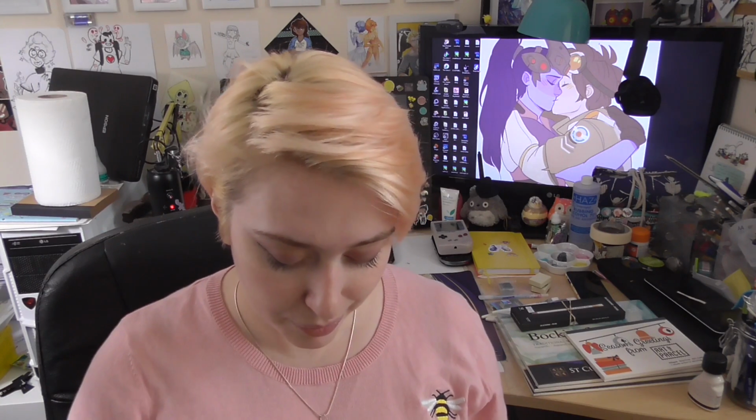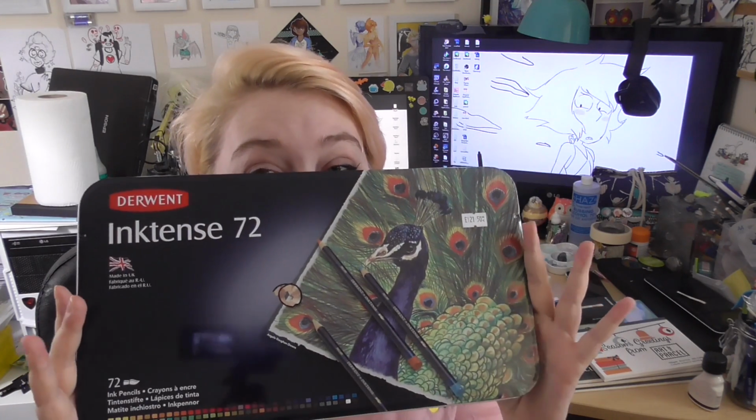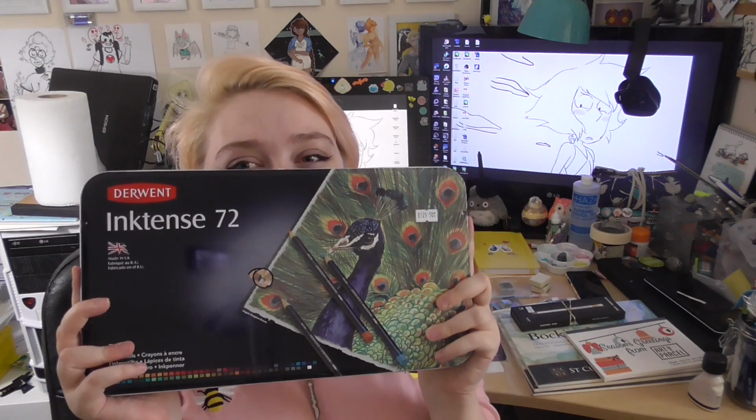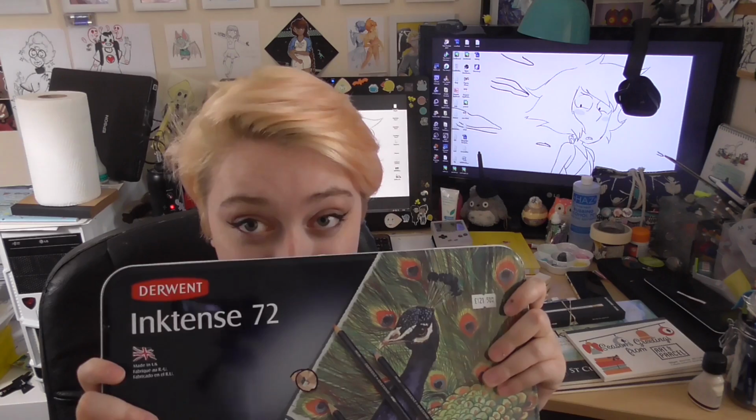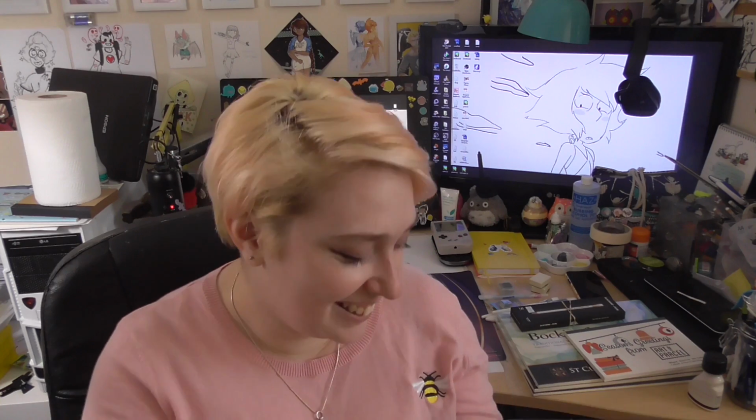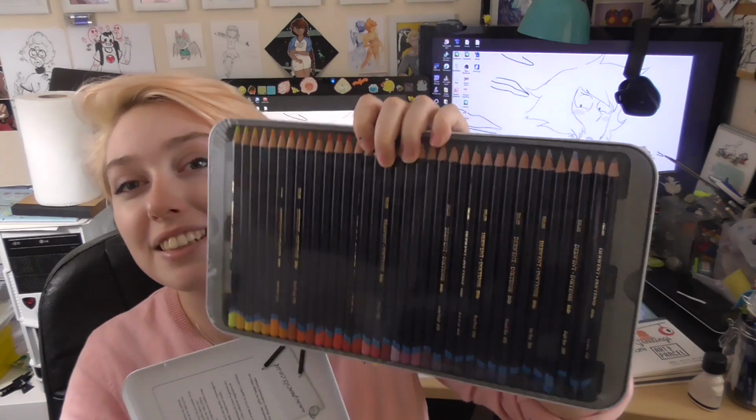And the final thing, the big thing. I have wanted a set of these for the longest time, and I actually sell quite a few paintings made only with these pencils. So I justified the purchase to myself. I've always wanted a 72 set of ink tints. Holy smokes. I can't believe I own this. Oh my days. I haven't opened it yet because I wanted to do it in the haul, and it's hard to lift it up.